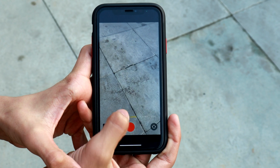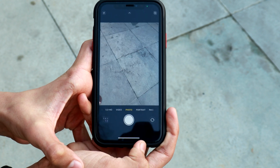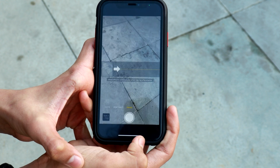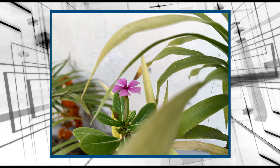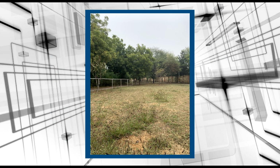Now let's talk about the cameras. It has a single rear camera. It is a 12 megapixel shooter. It has a 7 megapixel front camera. Here are some samples from the camera. The shots from the camera are pretty decent. It can do portraits, but it misses night mode.